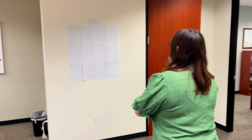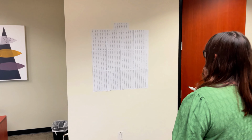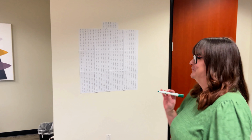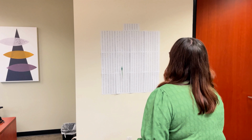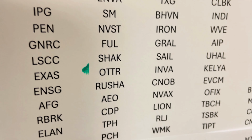All right, now we're going to throw markers at the wall. Megan has a green marker, right? Yes. And what do you think the best way to throw it is? End over end or like a dart? Probably like a dart. All right, go for it. Okay. All right, we got one. We're in between. OTTR, Otter, OTTR. Anybody know what that company is?